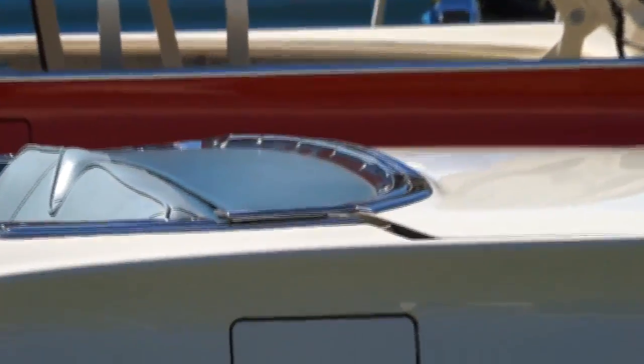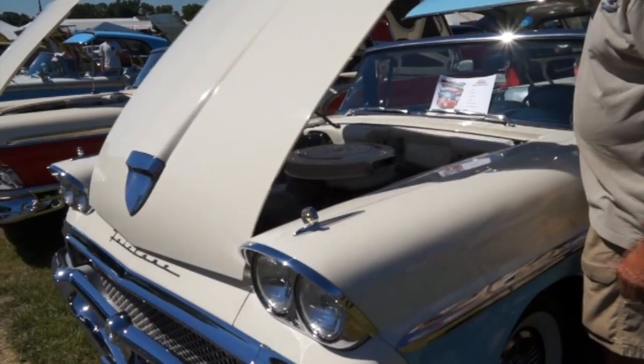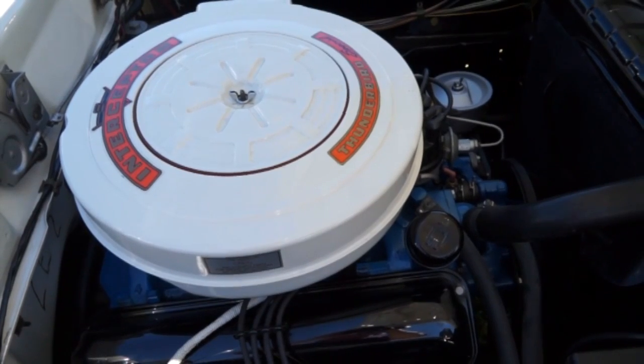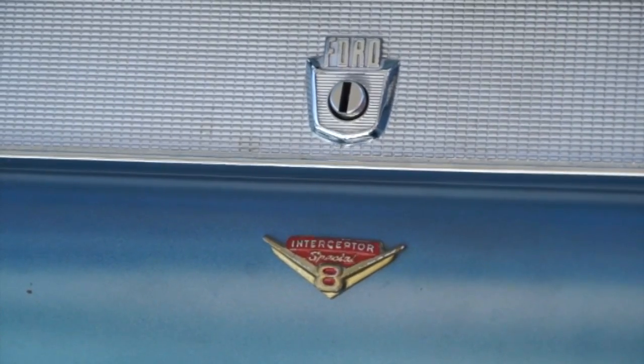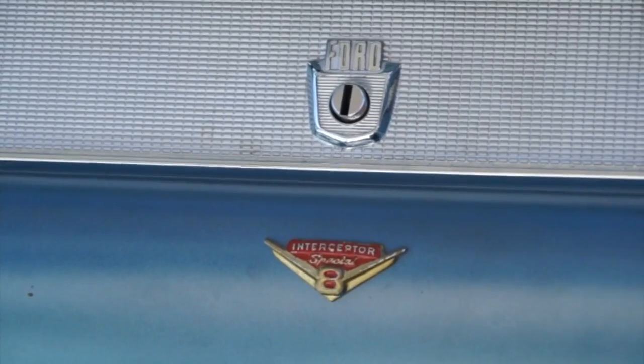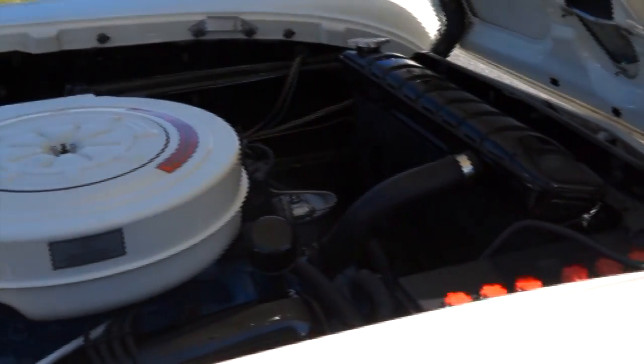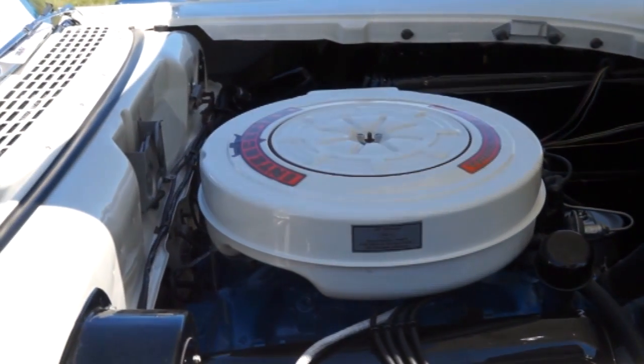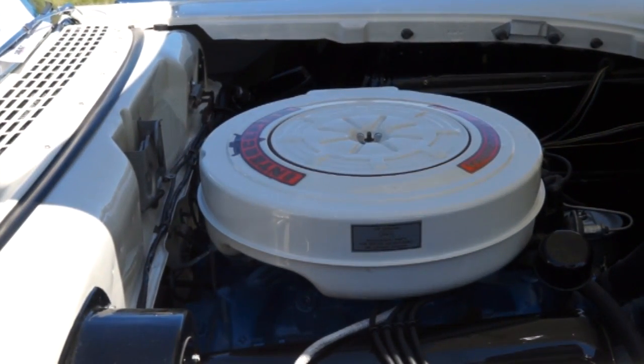It's just incredible. Now, what's going on there with the Interceptor V8? What's the story there, Dave? That was a new V8. They put a little badge on the glove box so that people, the window shoppers on the weekends, could look in and see that it had the new Interceptor V8. This one's 300 horse, 352. Yep. That was the first year for the Interceptor engine.